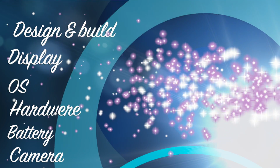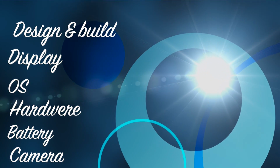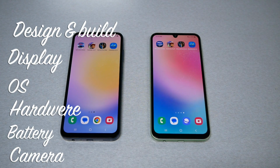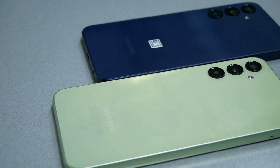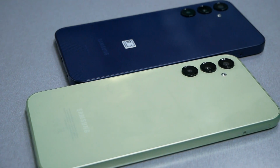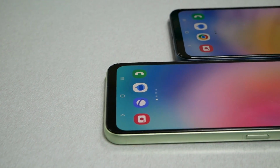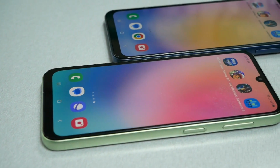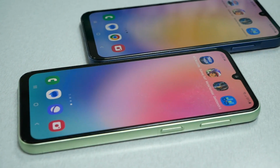Now this comparison will go in 6 different stages, starting with the build construction and the design, the display, operating system, hardware performance, battery, and the camera. In each stage we give the winner a point, so that way we can take the aggregate and show you how much difference and how many points each phone will take at the end of the video.